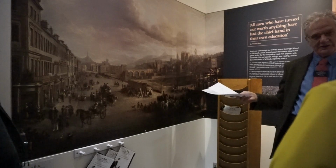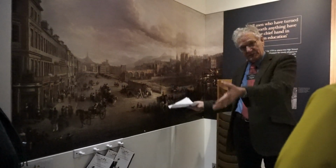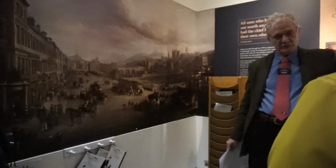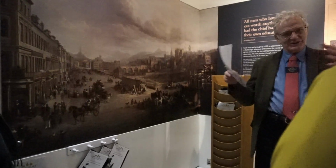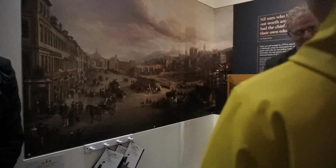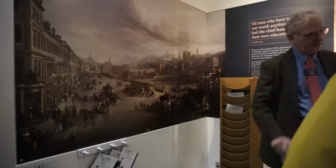And he had a foot in another two camps, which was Edinburgh, the big city where everything was happening, and down here in the rural areas, where it was all folklore and superstition. So he's got this kind of conflict of what sort of person is he? Is he an Enlightenment figure or a romantic figure? Is he a city dweller or a romantic man?